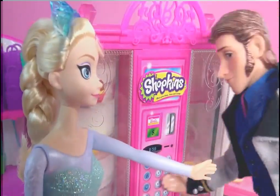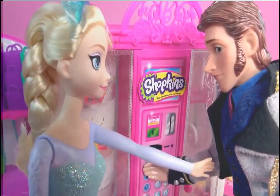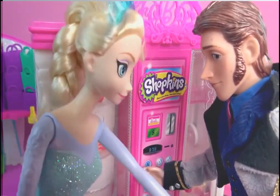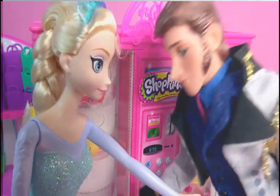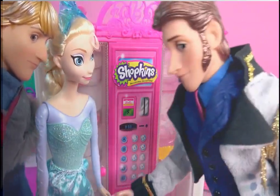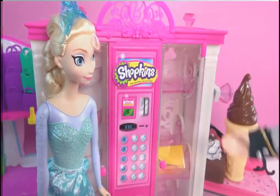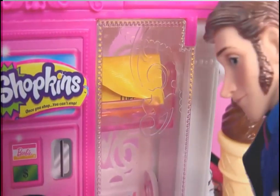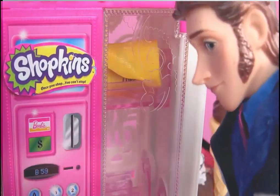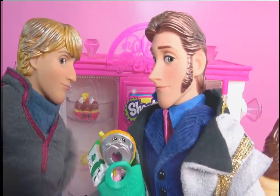Hans, take it easy. I don't understand. Why is this vending machine doing this? Calm down, Hans. I think you have enough Shopkins. Maybe you should just appreciate the ones that you have, okay? Just take the ones that you have. Oh, I don't want to. Sorry, man. I think that's just what you have to do. Here, let me get you a bag for all your Shopkins. Oh, but it's just right there. Oh, fine. I'll just take my Shopkins that I got from the vending machine. I'll just take them home. Here you go, man. Here's your bag. Thanks, Kristoff.